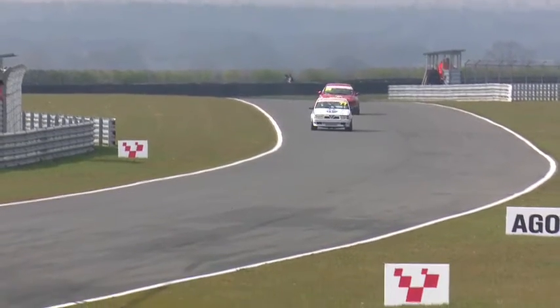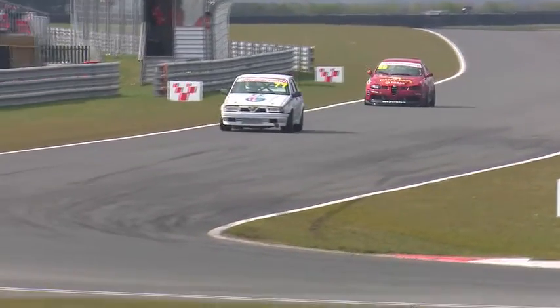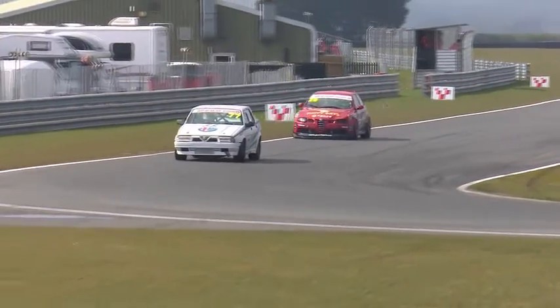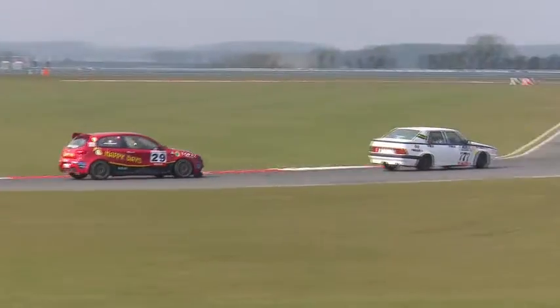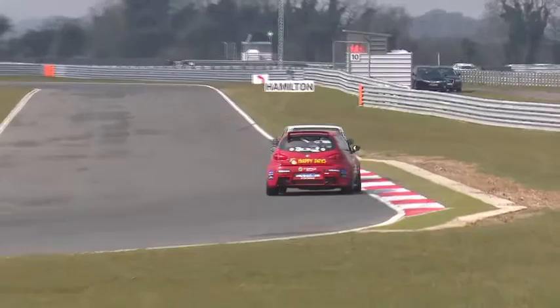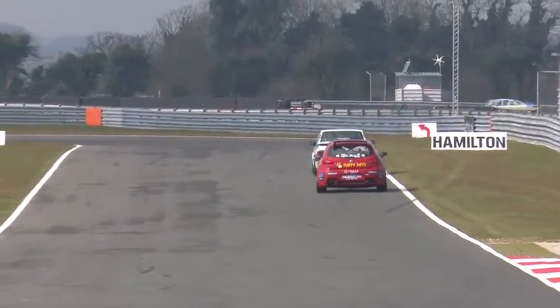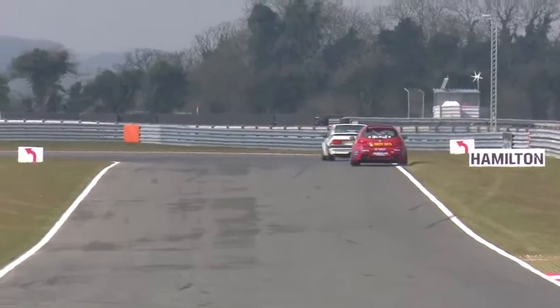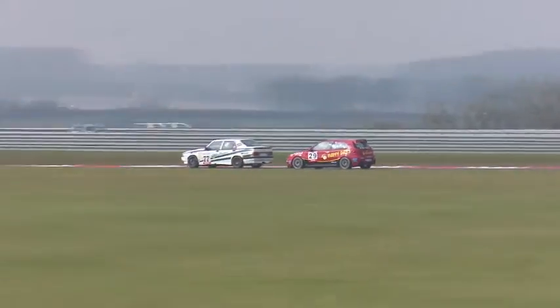Good run through the left-hander, and I wonder if there's going to be a chance for McMahon to close once again under braking. This is a very big braking zone at Agostini, and he may reel in quite a lot of time. Oxborough just struggling, I think, a little bit on the exit, and McMahon is trying to close it in, and he really has caught up a lot of time here through Hamilton's. He's getting very close indeed.